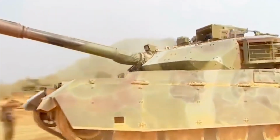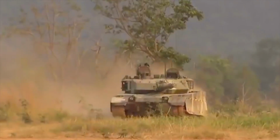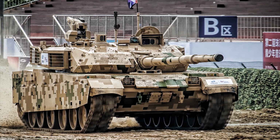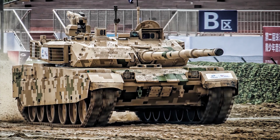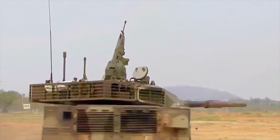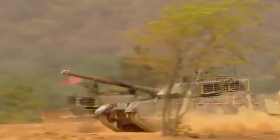VT-4. The VT-4 main battle tank is a third-generation MBT designed and developed by China North Industries Corporation. Intended primarily for export markets, the VT-4 tank integrates advanced armor and fire control capabilities and offers increased firepower and protection to combat forces in the battlefield.